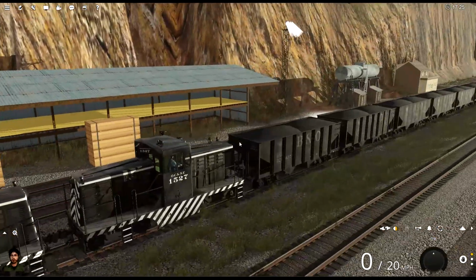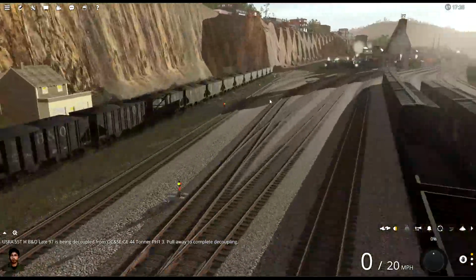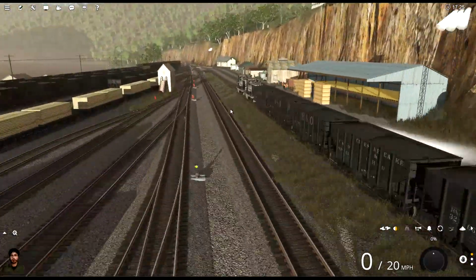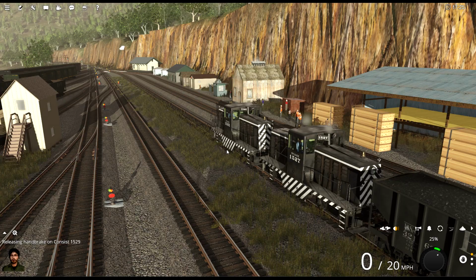Okay, that definitely would have been a derail. But it turned out to be perfect. It's the perfect distance. Let me take a look at it again. Hey, look at that. It's a perfect distance from the buffer right there. That's beautiful. Okay, now we've got to go back and get the second cut.